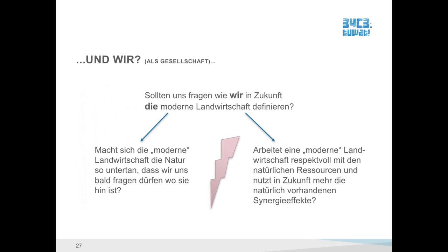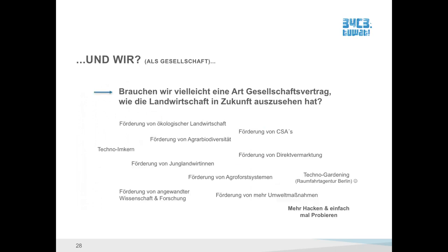Or do we want to have an agriculture which uses the naturally available synergies like these wasps that I mentioned, ecological agriculture which works with nature and uses the tools of nature? I'm of the opinion that, thinking about the quote that I mentioned before, we need a sort of societal contract which defines how agriculture works, and that involves everybody here. You are very capable people. I've seen amazing talks, and I'm very impressed by all the things that have been done and the people that are here. And maybe you should think about what you can do.